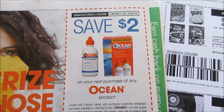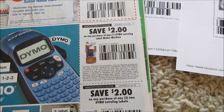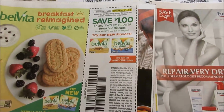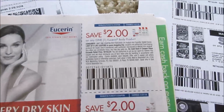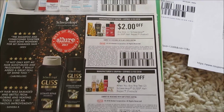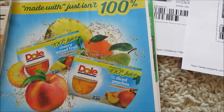Ocean products, which I'm not, it's a saline spray. We got Dymo labeling machine and maker. That's kind of cool. I never really seen anything like that. Velveeta, 50 cents off Jolly Time. Windsor, I've been starting to get these coupons, which is nice. So we got that. And then I actually did get the Gliss. I'm just blind, but if you guys don't get that, I sometimes do and sometimes I don't.